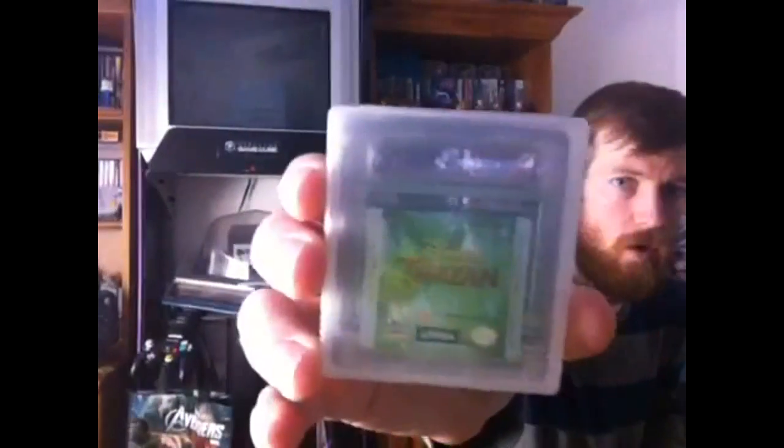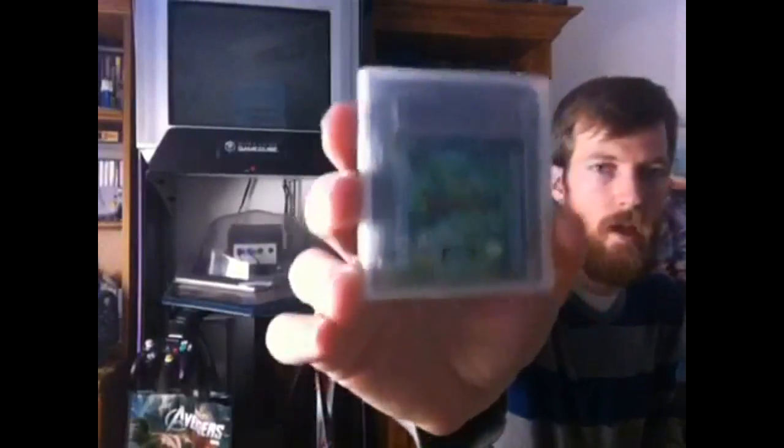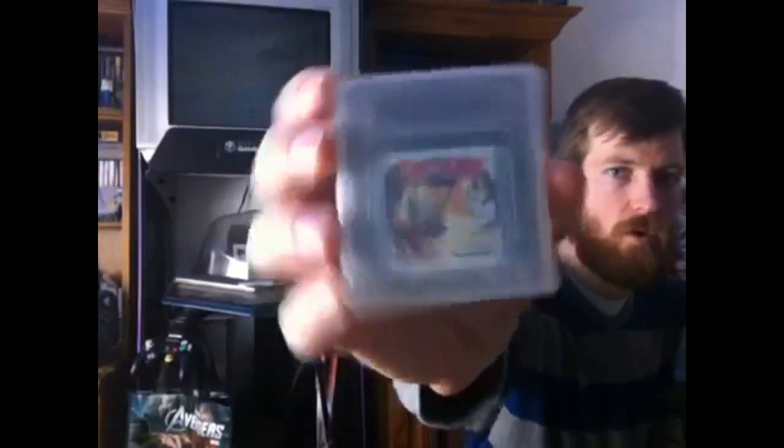And then I picked up Tarzan for the Game Boy Color, and this was $2.95, and it came in this plastic case. And then the free game that I got was Tom and Jerry for the Game Boy Color. So really cool to take advantage of that deal.